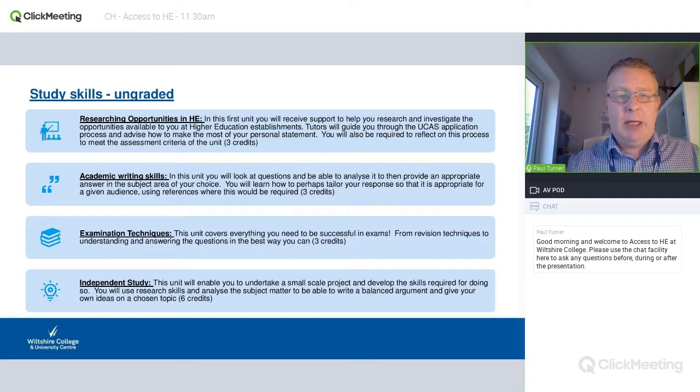Also look at exam techniques. As part of the Access to HE diploma, under normal circumstances, things are slightly different because of COVID at the minute, but you'll be expected to do an exam as part of your course at some point as well. And so we use the examination techniques unit to help you prepare for that. And obviously that will carry you on into university where there may be final exams as well.